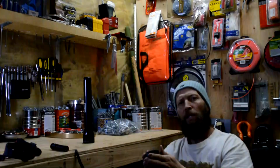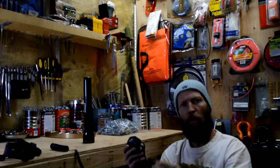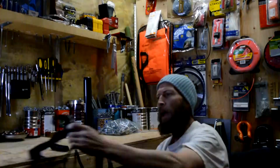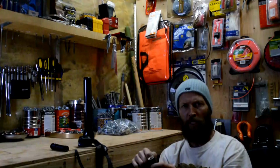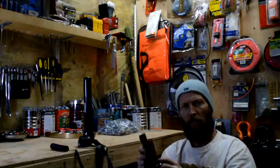The Actix uses batteries. 3 AAA batteries. You can have rechargeable batteries or just use your regular AAA batteries from the big box store. And then the Thrunite. This has a rechargeable battery in it, and it is a small micro USB, so I can also plug that into my power bank and recharge these things.